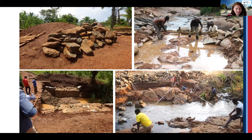Enabel is paying then for stonemasons to build a bridge. They don't generally have electricity on site, so they do everything manually. So three tapes for measuring the abutments and the piers, doing everything manually, but beautifully precise. Here the abutments have been built.